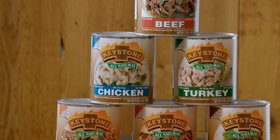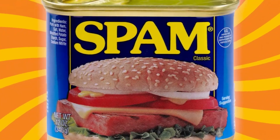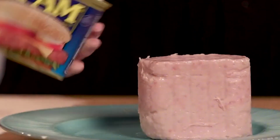If there's one invention that completely changed the way Americans eat, it has to be canned food. From Spam to canned tuna to canned tomatoes, these humble metal containers hold more than just preserved meals. They hold history, convenience, and the story of how our fast-paced modern diets came to be.